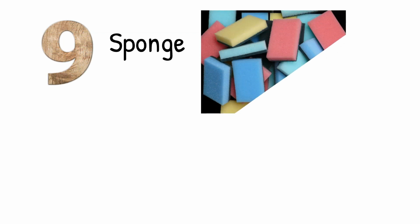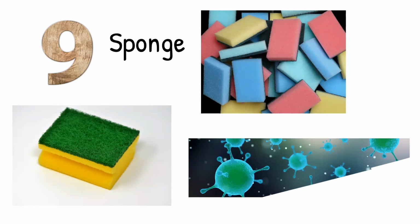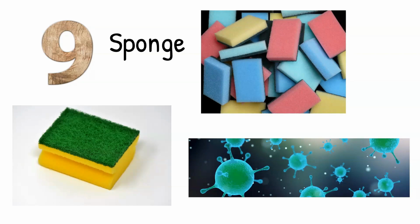Number 9. Sponge. The sponge in the kitchen basin is one of the dirtiest items in your home. You are often using it to clean all sorts of foodstuffs from the cutleries. The moisture together with tons of trapped food particles creates a perfect breeding ground for illness-causing bacteria. So to solve the problem, just place the wet sponge in the microwave for a minute. That will kill 99% of the germs. And lastly, remember to replace the sponge every 2 weeks.